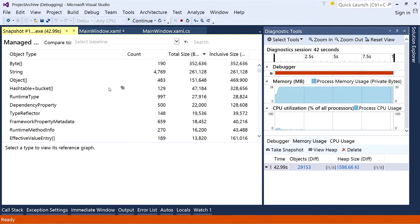We did have an experience of this on top of dump files in only the Ultimate SKU in 2013. I see, okay. But the ability to do it while debugging and at a breakpoint is new to 2015, and that's in all the SKUs down to Community. So this brings up an interesting question.